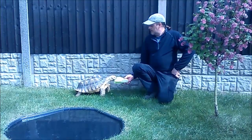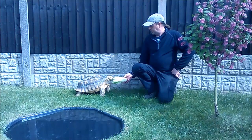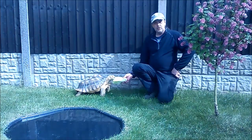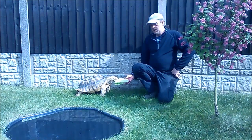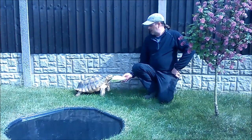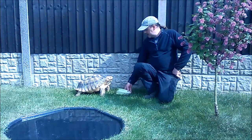So yeah, still got him. He's doing perfectly fine. I'm enjoying the sunshiny weather outside. So I'll leave him be with this lettuce so he can finish devouring that, and we'll have a look around the garden.